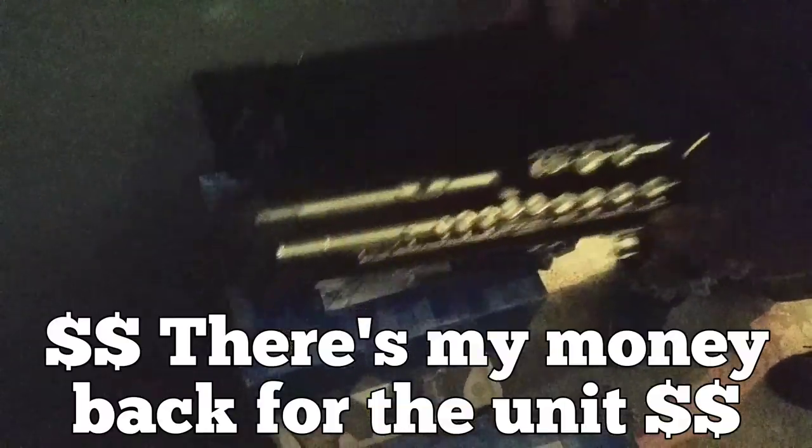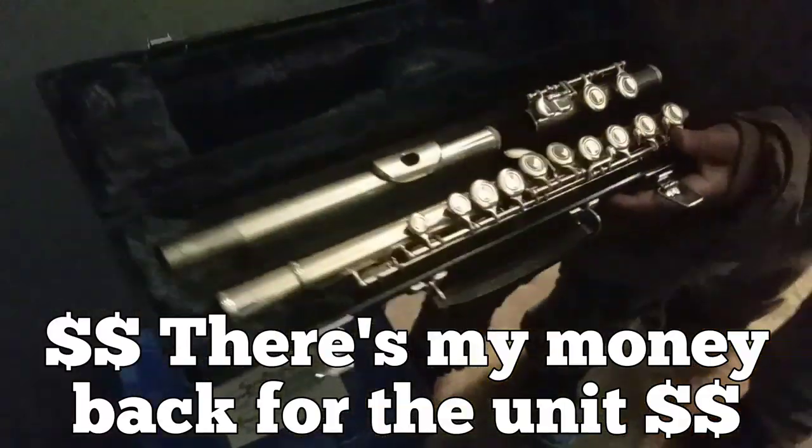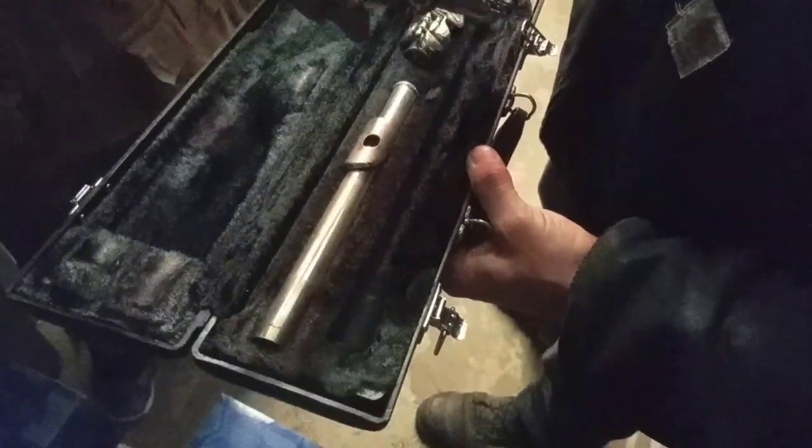What is it? Is it in there? It's a Yamaha flute. Well, I'll open that one up there. Right there, Yamaha flute. So, looks like it's in good shape. That's nice. There's your serial number right there. There you go, we'll look it up.